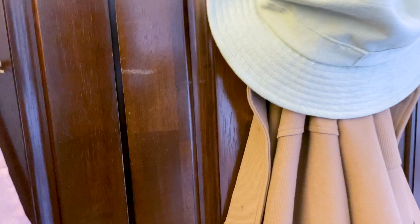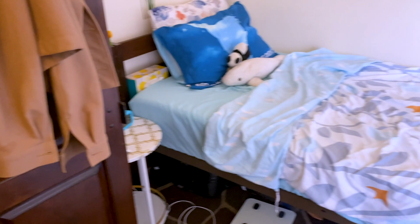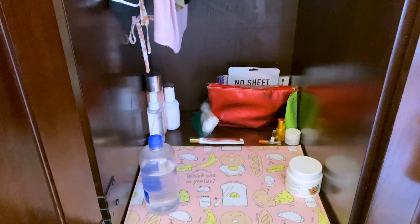So, this side, I keep all my tops. Keep in mind that a lot of my clothes is still in storage, and by storage I mean under my bed in those suitcases. So these are just my summer clothes right now. These are some of my tops. It's looking a little barren because it's the end of the week and I haven't done laundry yet. This is where I keep all of my facial products. This is where I do my contacts in the morning, etc.